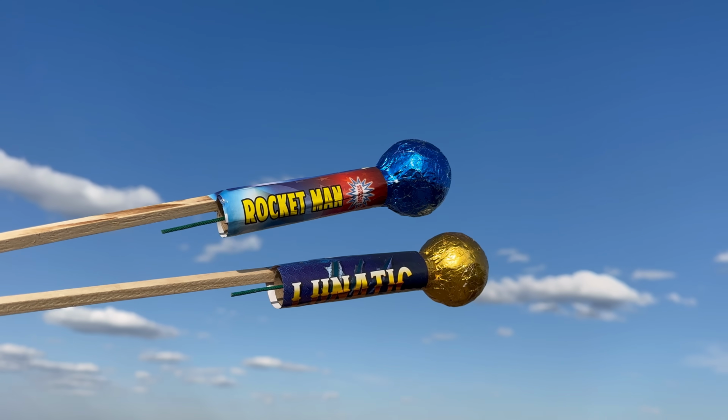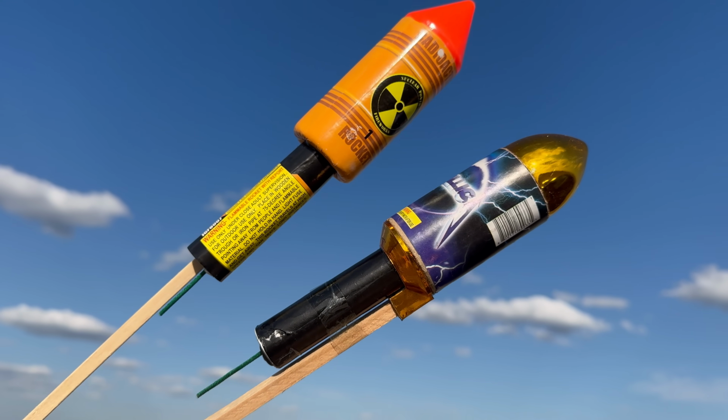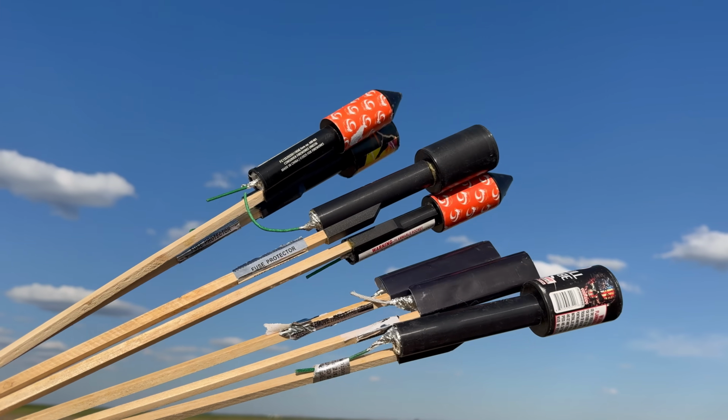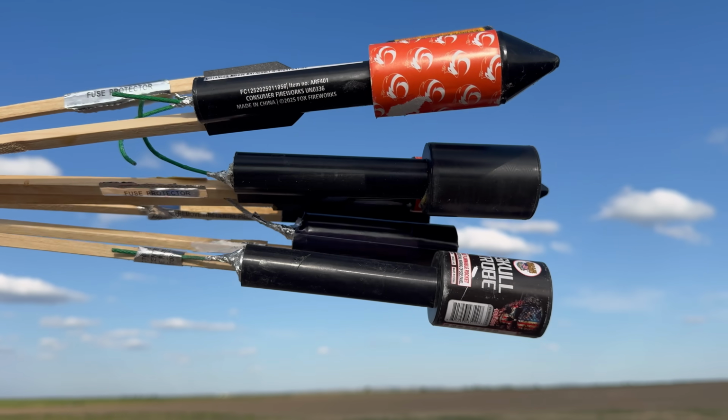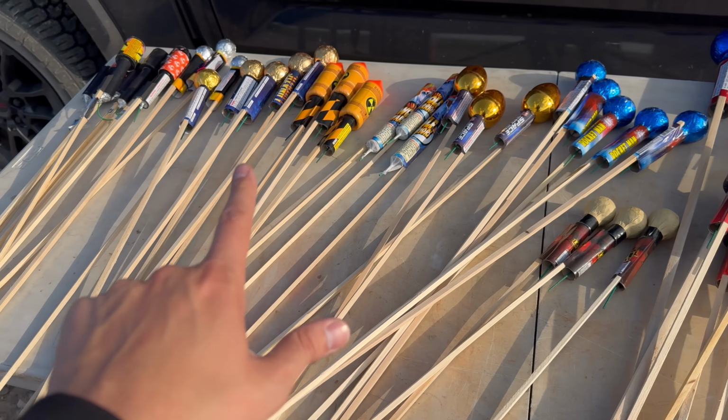The big salute rockets that shake houses on the 4th of July. Egg rockets. Some of the best rockets ever made. Every single type of strobe rocket on the consumer market. And yes, you heard that right. These are legal strobe rockets, among a whole bunch of other rockets here on this table.